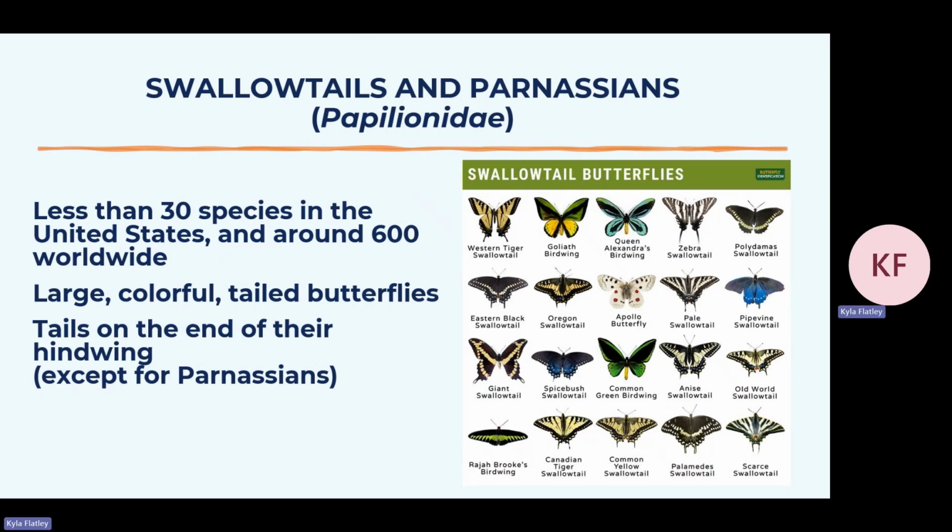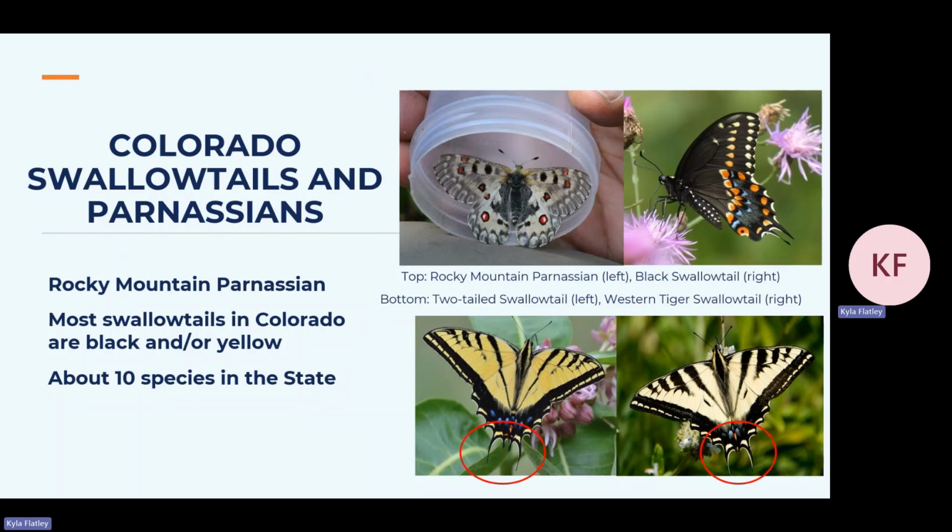Swallowtails are family Papilionidae, one of the less diverse families with only 600 species worldwide and 30 in the United States. This group contains the largest butterflies in the world. Most of them have tail-like structures protruding from the hindwing, similar to a swallow bird, which is where they get their name. In Colorado, there are about 10 species of swallowtails. Again, these are going to be the biggest butterflies that you may see.